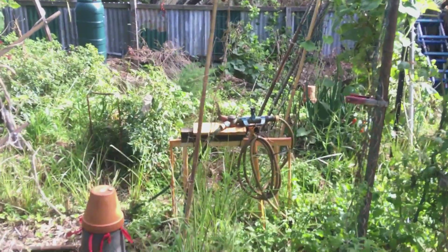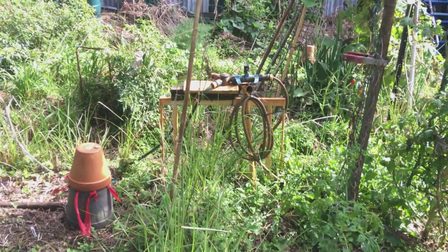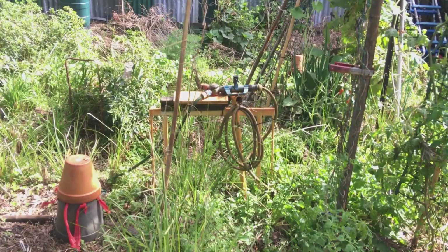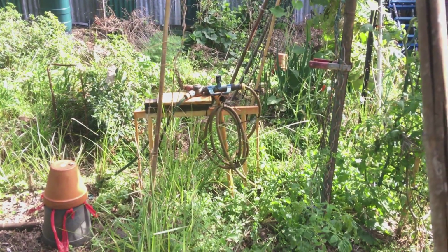Oh yes, here's another thing. You see that there? That's my watering system. That's attached to a spear pump, which comes from 5 meters down on the ground, accessing the aquifers.